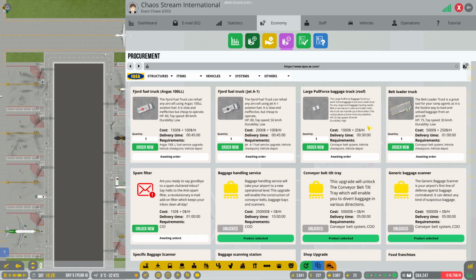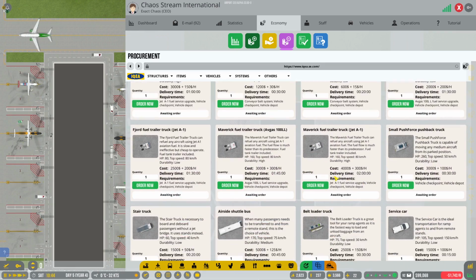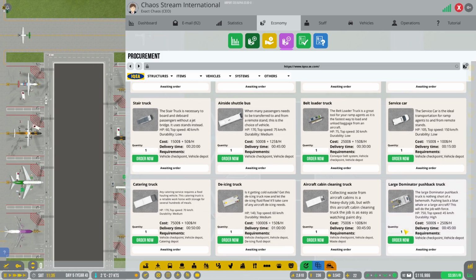Over here, okay, so let's grab an extra 2 of these belt loaders. Thank you. And we want the big pushback trucks also. So these ones. Let's grab 2 of them over there. There we go. That should do the trick. We've got the big belt loaders. Oh no, those are the small ones. Anyway, we'll grab 2 more of the big ones as well.